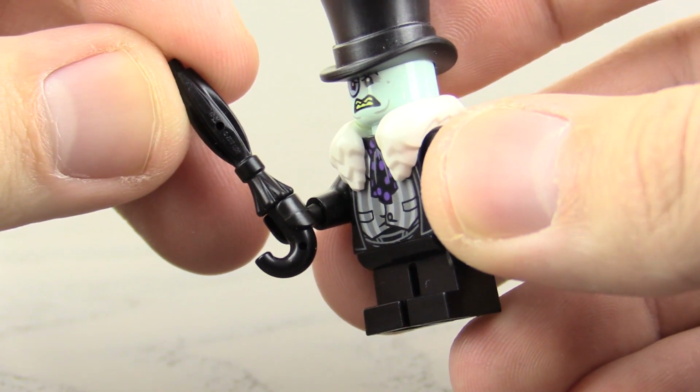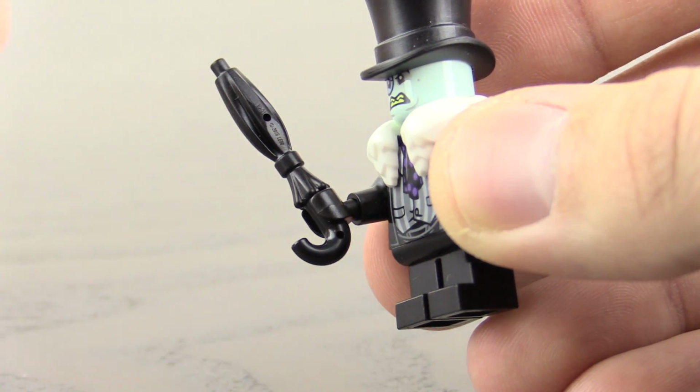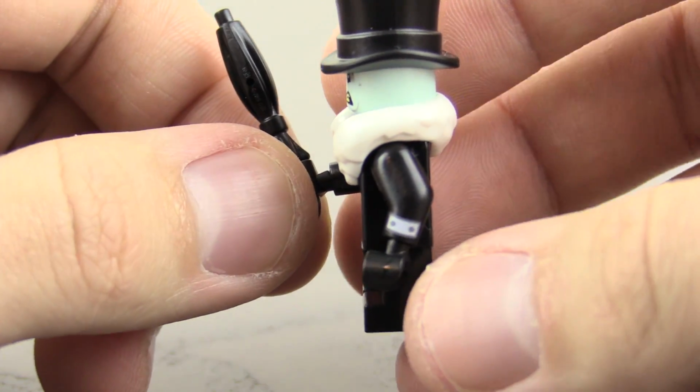He also does come along with the umbrella right here, so that's a nice accessory. I wish there would have been actually another one in the set, just as a spare one. I think that would have been really quite cool to see.